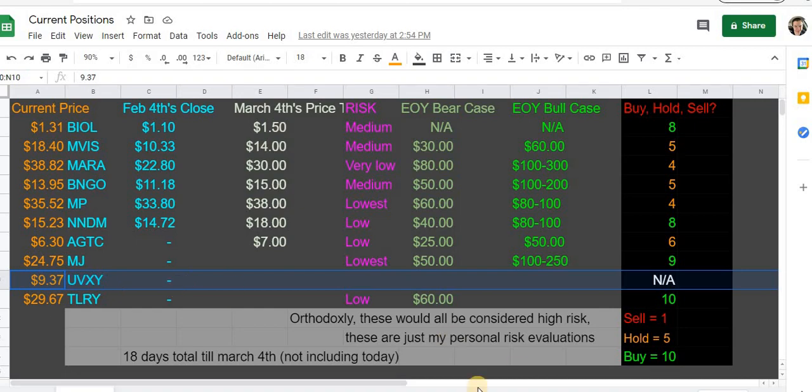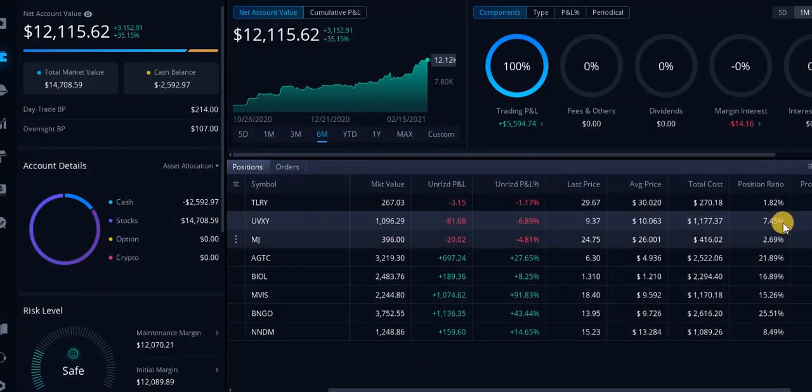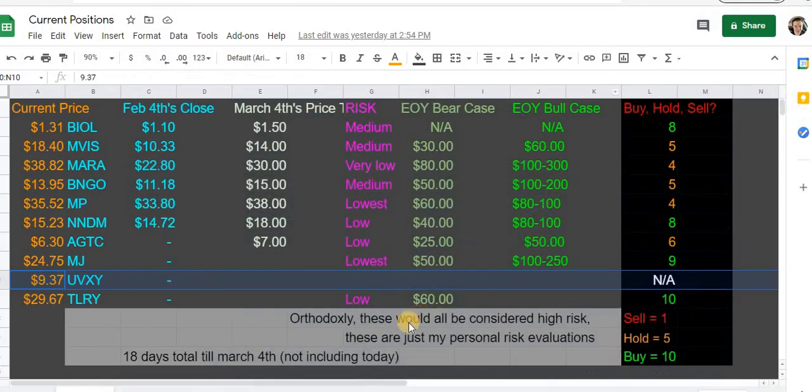Okay, I don't want the markets to crash. I'm not a bear. This is just how I reduce my risk. Okay, it's only 7% of my portfolio. I make more money if the rest of my portfolio goes up, which they will if the broader markets go up. In my opinion, that's the only thing that can basically screw over these positions.